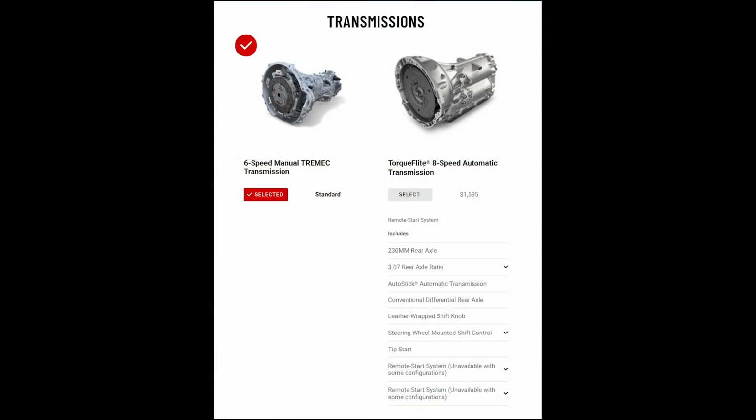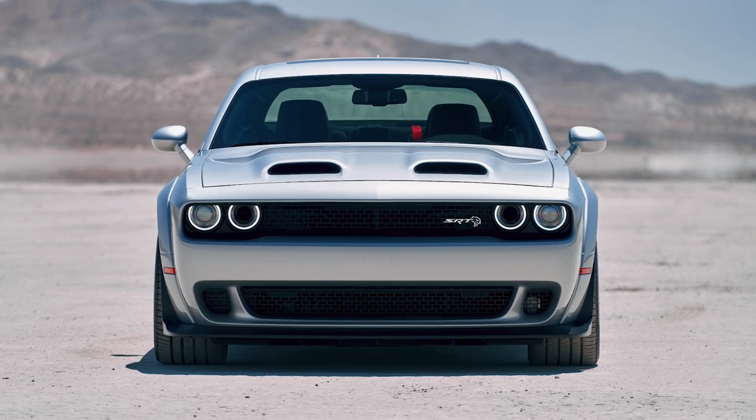There is a 6-speed Tremec manual transmission that is standard on the RT, Scat Pack, and SRT Hellcats, and the automatic, if you want that, will cost you $1,595 on the RT or Scat Pack, and $3,000 extra for the Hellcat. And note that the Red Eye and Super Stock only come with the automatic.